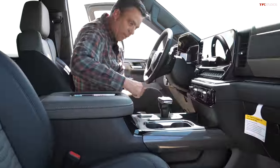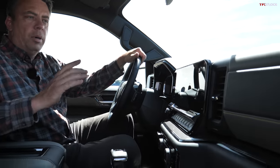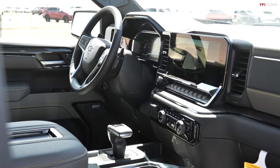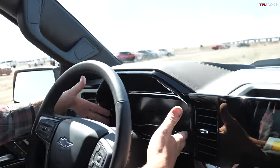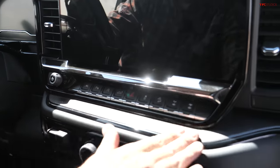The interior is all new. And actually, most trims, in fact, for the new Silverado 2022 have this interior. Check it out. I have a gigantic screen here, horizontal orientation. I have another gigantic digital gauge cluster right here. I have all my switches and my buttons.